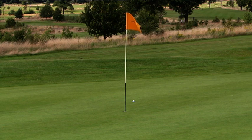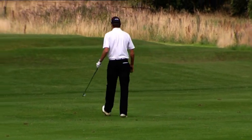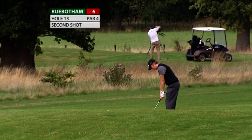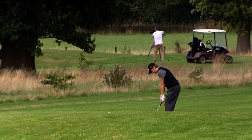Until now, just great control of spin there, hitting that in very close. Yeah, excellent shot from Thornton. Like Rubotham, 1 under for the day. Again, just steady golf. Coming in from a slightly different angle.